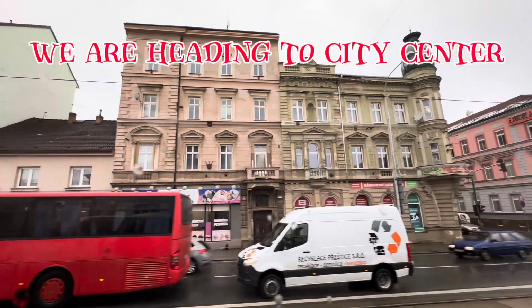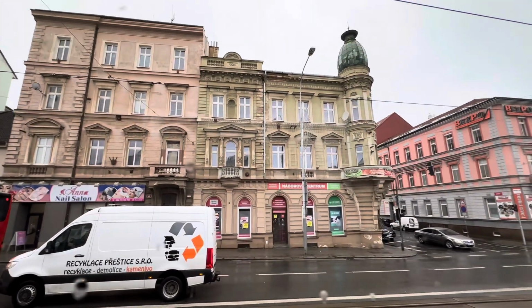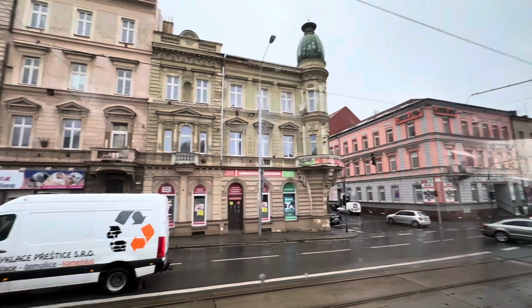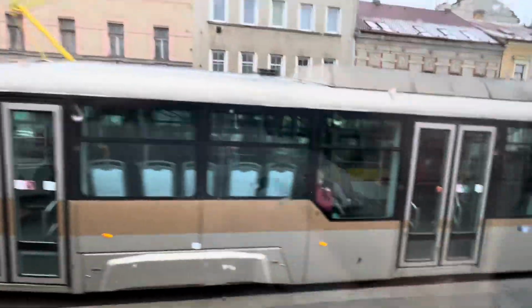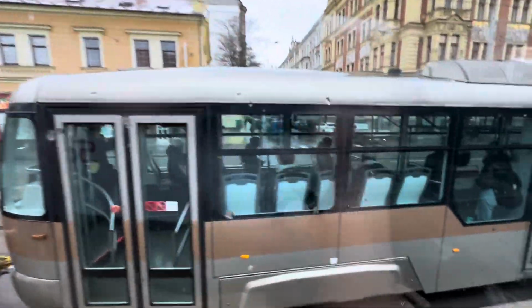and I can spot the synagogue already ahead of us with the onion domed roofs on the spires, and also since 2002 the seat of a bishop. So they have a bishop living here in Plzen.